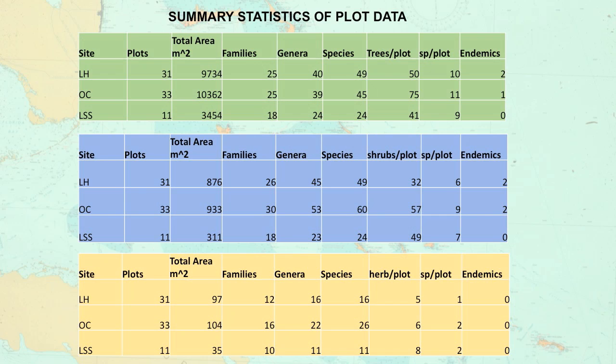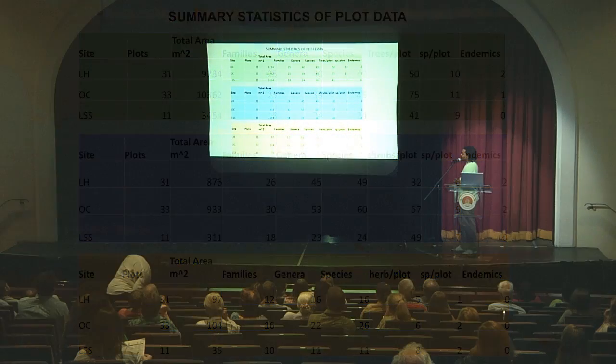For Orange Creek, very similar numbers: 25 families, 39 genera, 45 species. The density was generally higher in terms of the number of trees per plot on average. Species per plot about the same, and 1 endemic tree species in my plot, Thuinia discolor. Little San Salvador had significantly fewer families, 24 genera, 24 species, 41 trees per plot, 9 species per plot, and no endemics encountered.